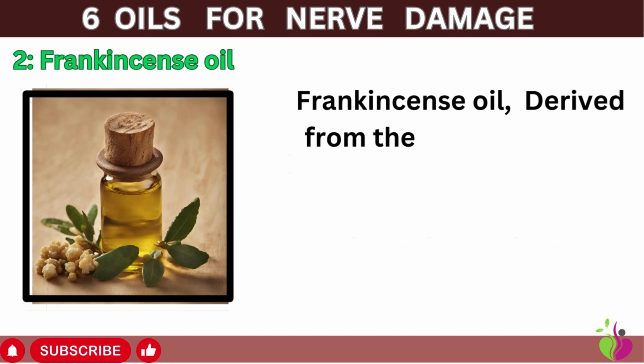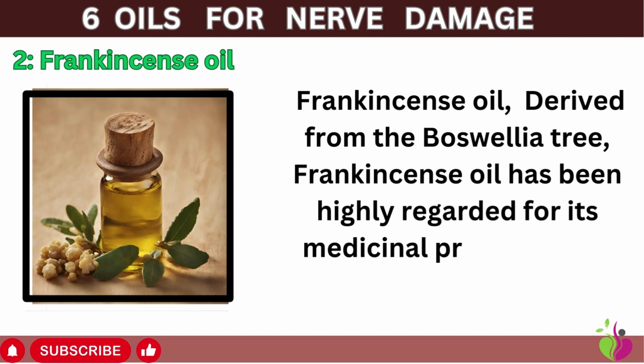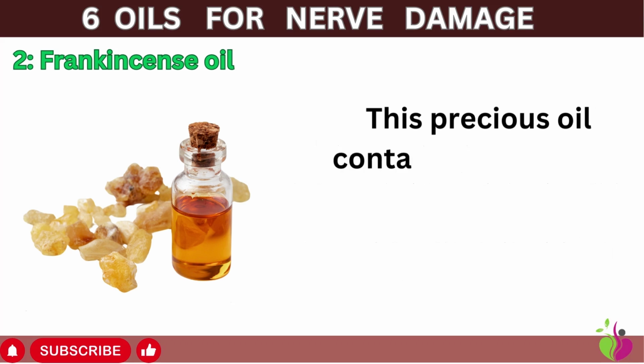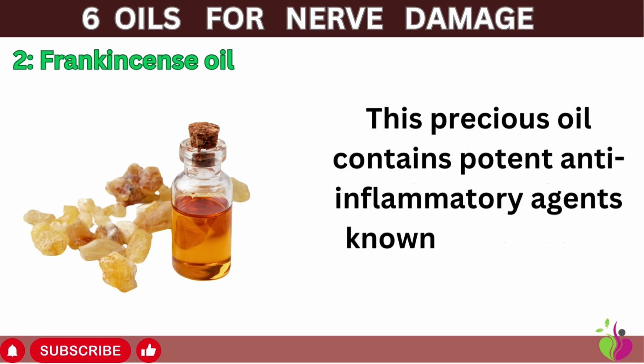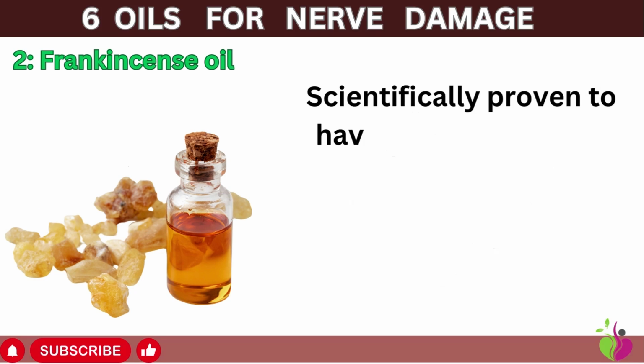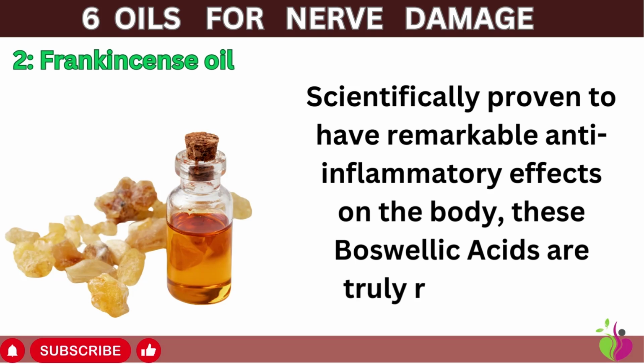2. Frankincense oil. Derived from the boswellia tree, frankincense oil has been highly regarded for its medicinal properties for centuries. This precious oil contains potent anti-inflammatory agents known as boswellic acids. Scientifically proven to have remarkable anti-inflammatory effects on the body, these boswellic acids are truly remarkable.